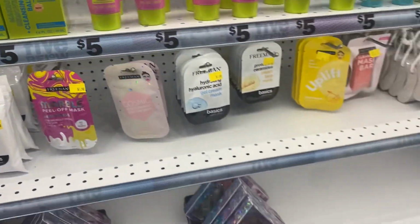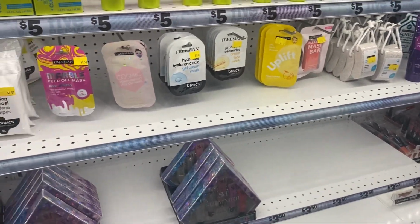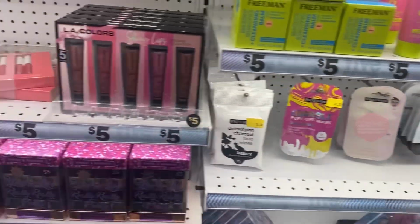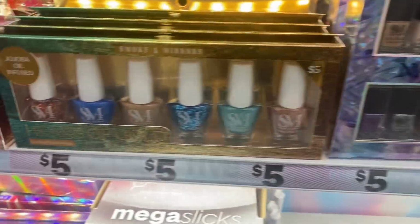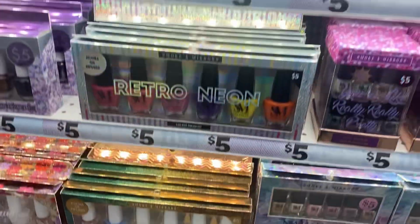Okay, now right here at the bottom, we have all of the Freeman facial masks. Such a good variety. We have some cleansing wipes. And then we have all of the sets for the nail polish.